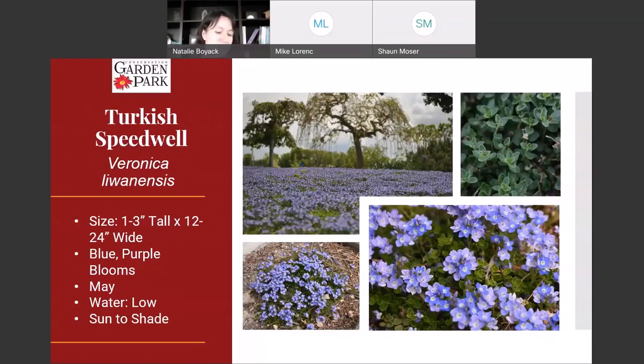Turkish speedwell. This is another lawn alternative. It can handle very light foot traffic and has purple to blue blooms. It blooms in May with low water and survives in the sun to part shade. And when it's not blooming, it's just this nice carpet of green. You can see kind of what the foliage looks like in the top right-hand corner.